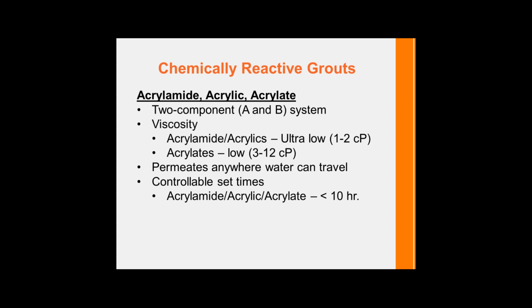Just like our hydrophobic urethanes, your acrylics and acrylates have controllable set times. You can set them to react anywhere from 10 seconds all the way up to 10 hours, depending on the application. If you had a high water flow situation, you might want something like a 10 to 15 second reaction time or gel time. Whereas, as Chris mentioned earlier, one of our target applications is earthen dams. If you're injecting an acrylic into an earthen dam, you might want to extend that gel time out to maybe 3 minutes, 5 minutes, 20 minutes, so that it has more time to permeate and fan out, if you will, into the soil. So you can do that with acrylates.